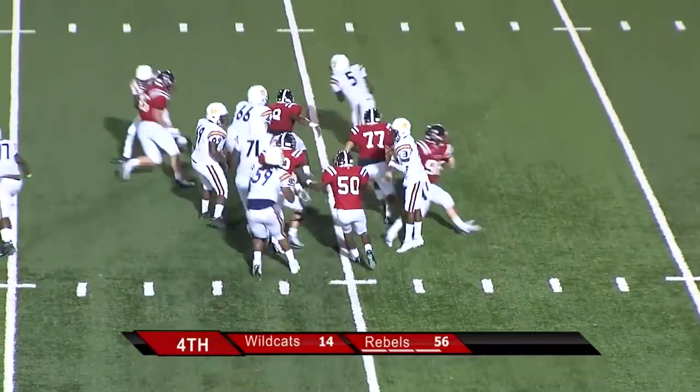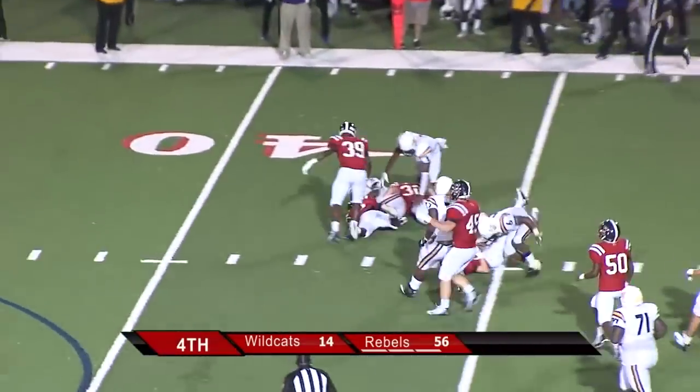Quarterback's in the shotgun for the Wildcats. He'll hand it off. That's Booker. He's to the 30, has some room. 35.